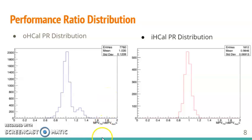So here are our results so far. The left picture is the outer HCal PR distribution. Those are histograms, and the peak is at 1, which is good. We also have a little small peak here, which means we have somewhat different performance ratios at different places. Our goal is to see a narrow distribution, which means we sort as many tiles as similarly performing as possible to optimize the final performance.